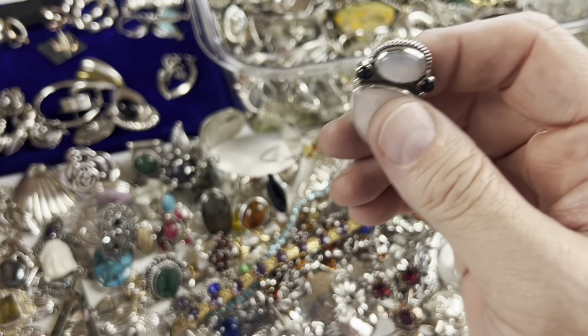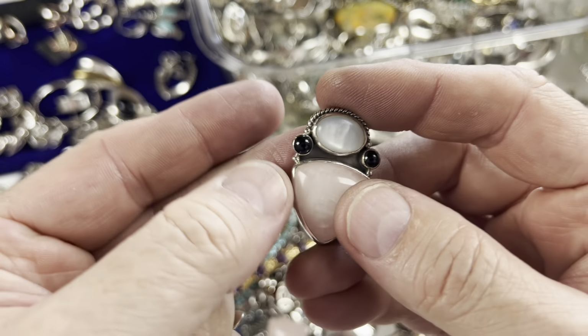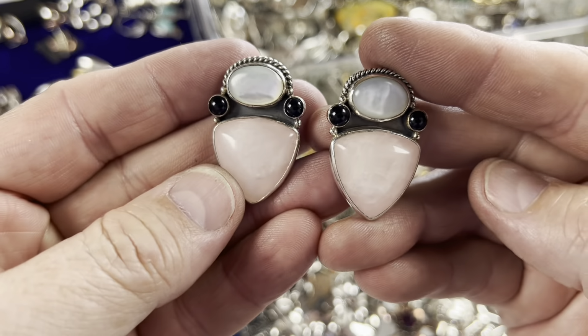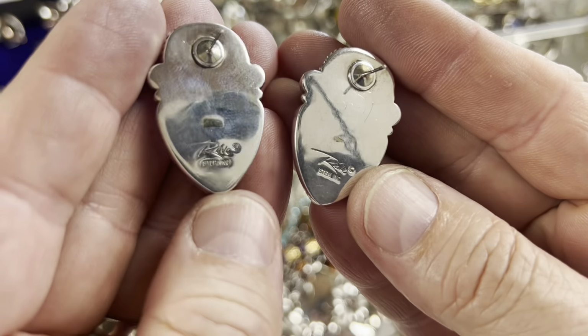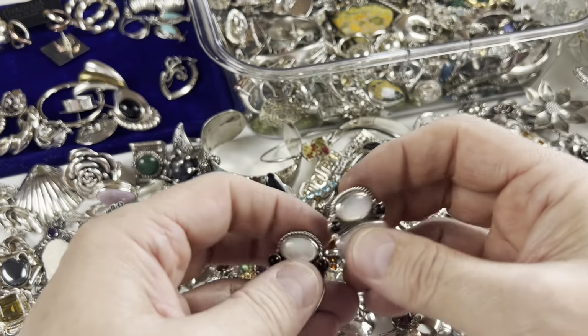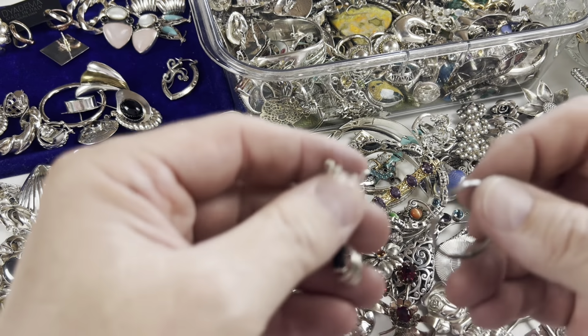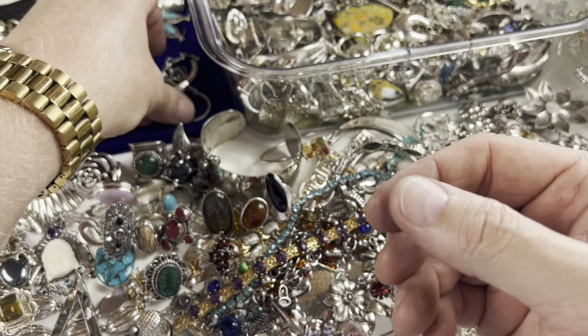I know we found that one already. Oh, come on, Doug. Those were nice. All right, that's a pair. So let's stick those back there. These two fell out of my hand. So those are somewhere.